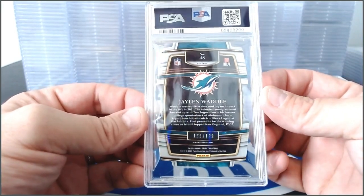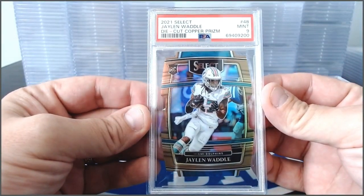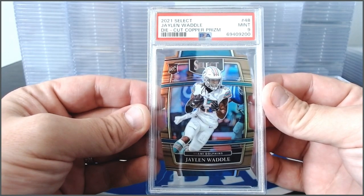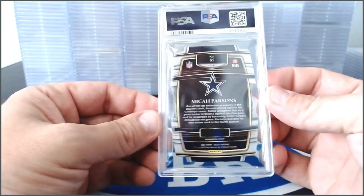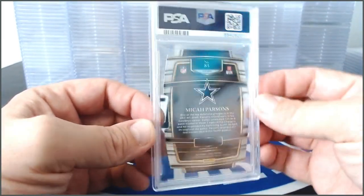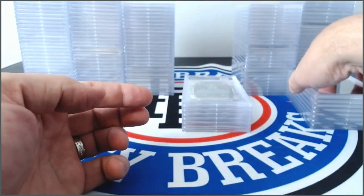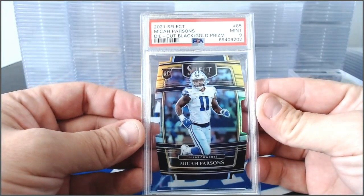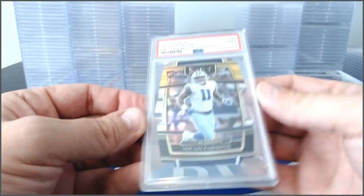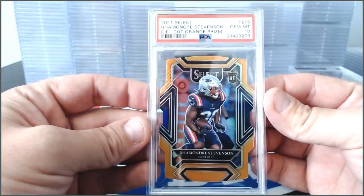Got a Waddle die cut copper out of Select, $199 Select retail. PSA 9. Micah Parsons die cut black and gold. PSA 9. Micah again. PSA 9 again. Guess they do not like die cuts this year. Ramondre die cut orange, $249. Well, there you go.